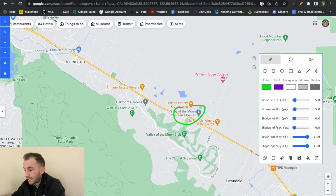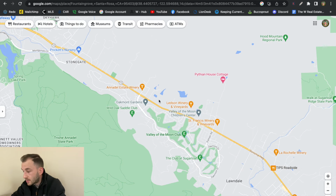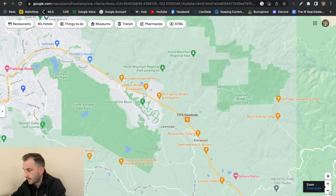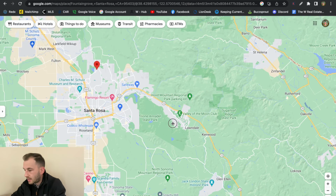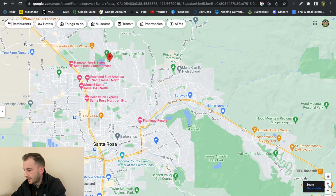This is Spring Lake, so if you're interested in hiking trails, biking, outdoor activities, you're within minutes of Spring Lake, which is, in my opinion, the biggest and nicest park in Santa Rosa. I mentioned Oakmont, so really cool to be out this part of Santa Rosa. Tons of different things to offer. Zooming back out here, let's get our bearings, come back into Fountain Grove, zoom this back in.